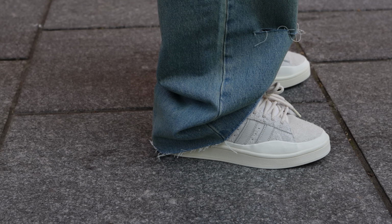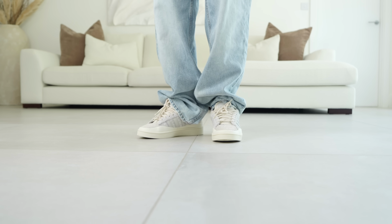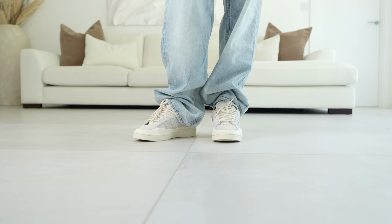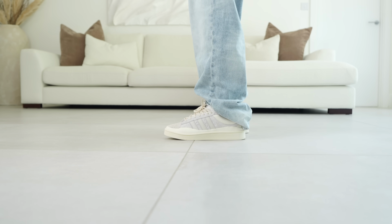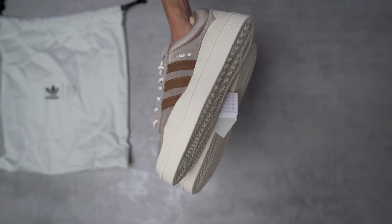However, some of the other colorways that dropped are also really great, and some of them are even more affordable. Because unfortunately, this sail colorway has been slowly creeping up in price. You can find them for about $200 or just under $250. It's honestly my favorite collaboration that Adidas has done with Bad Bunny. I think that they absolutely nailed it.